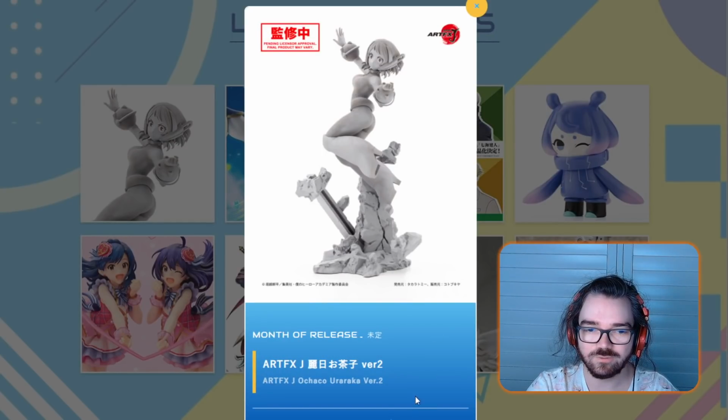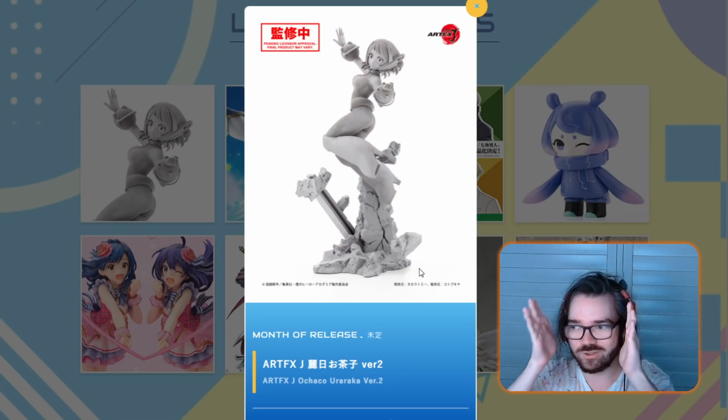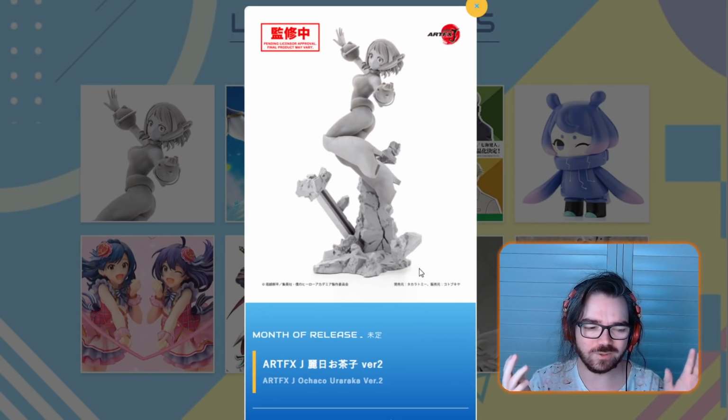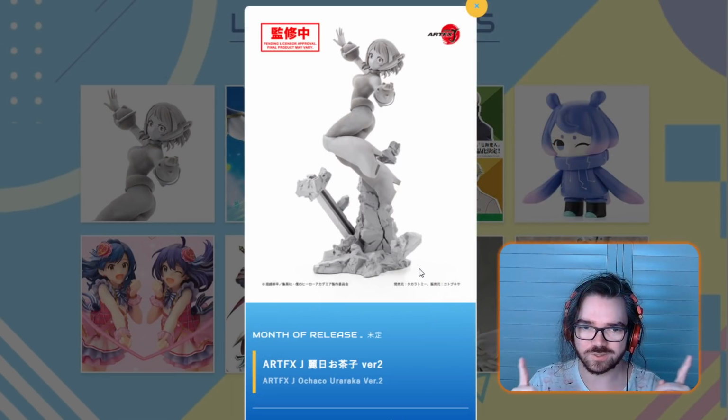First is the version 2 of Ochiko's ARTFX J. I've been very happy with what they've shown with the version 2s so far. In a vacuum, I think this one is also good. It's an improvement over the first. However, this one fest, there were like 2 or 3 other Ochikos, which I would consider a step up again from this one. So I'd be looking at those ones instead, either by S-Fire or Spiritail, I think it was.